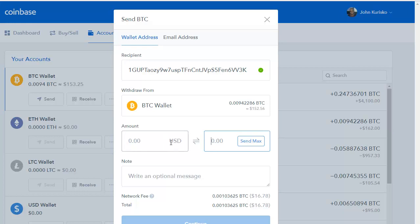Oh, here we are. I'm trying to figure out why it's not. Oh, there, send max. All right, so there it is. It tells you how much in US dollars you're sending over. Convert it to the Bitcoin, which is 0.008 Bitcoin, because remember, Bitcoin is actually trading at 16,000 and change, so it's a percentage of Bitcoin. And then I want to continue.